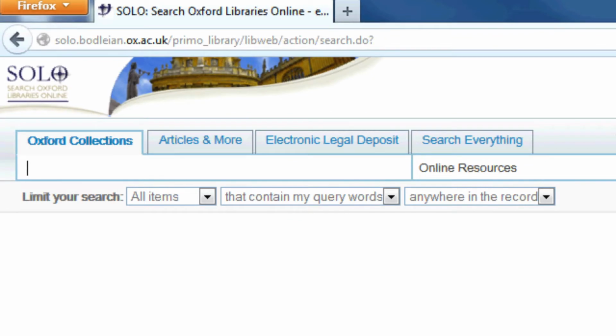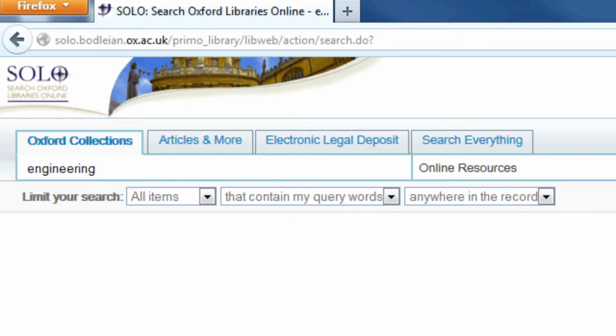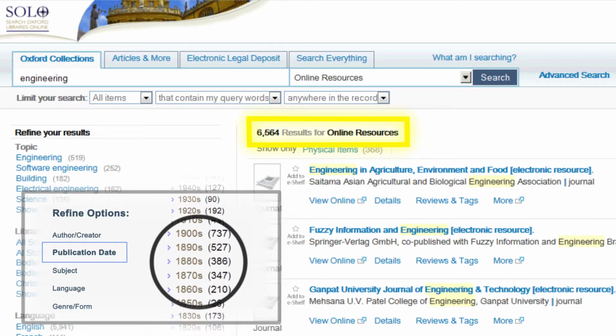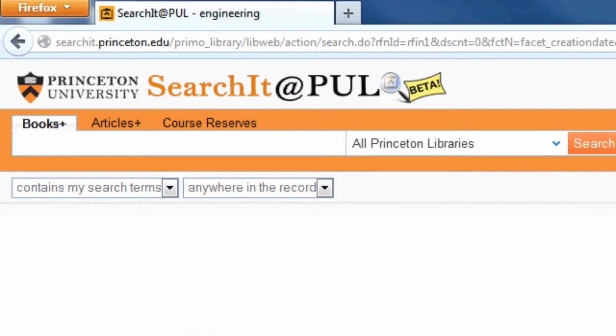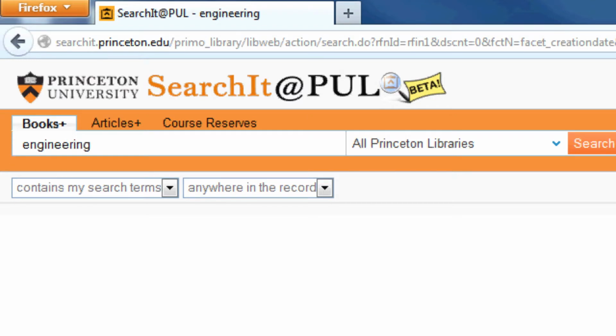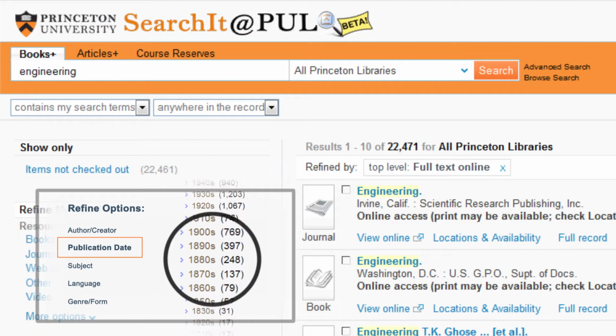Similarly, Oxford University's online library features works relevant to the topic of engineering published as far back as the 16th century. Nearly 500 years of ebooks on engineering totaling 6,564 works. Princeton University's library includes more than 400 years of engineering titles totaling 22,471 ebooks.